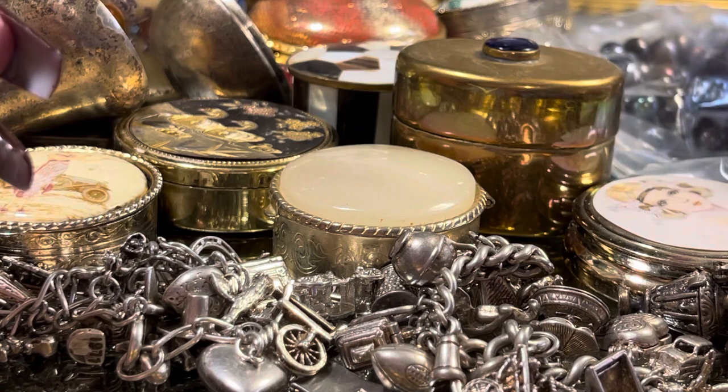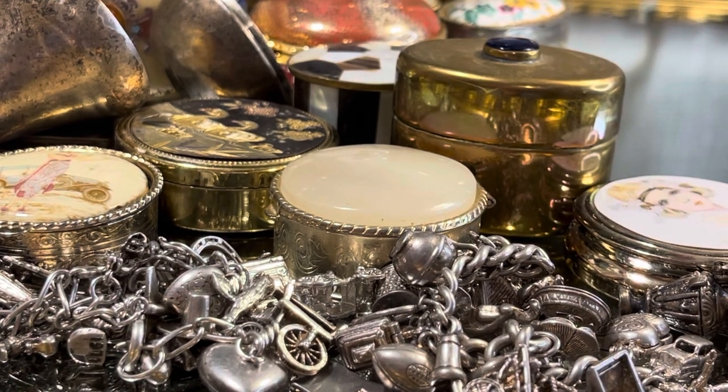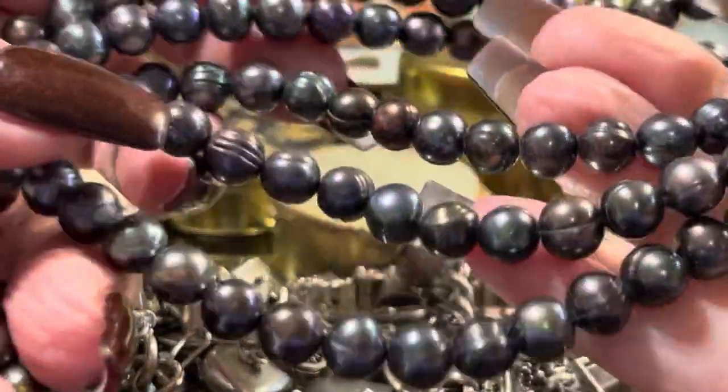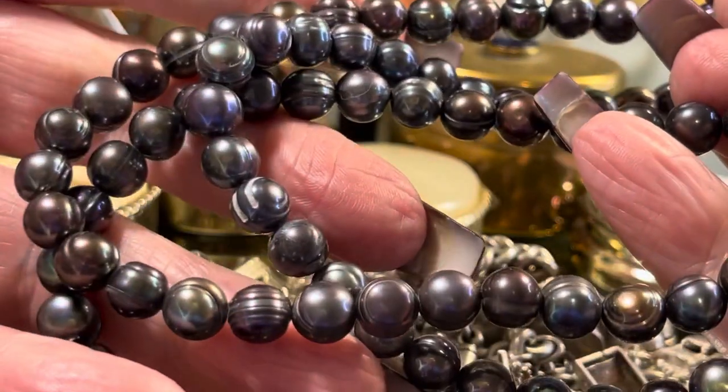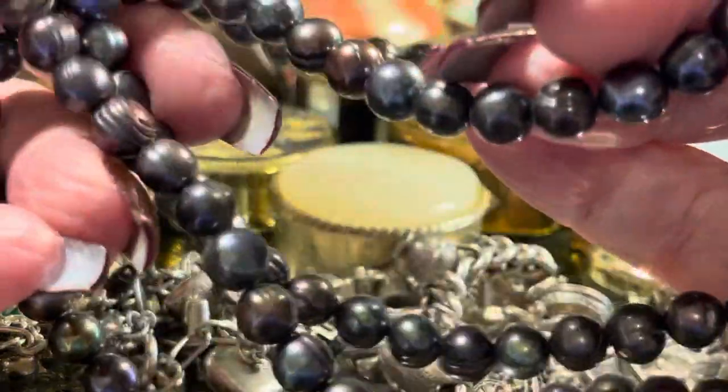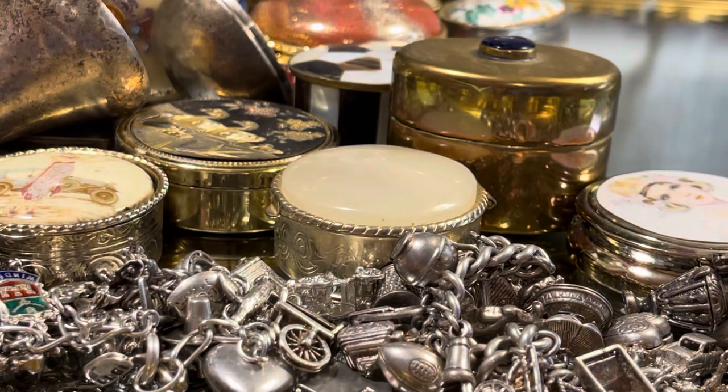So, let's not forget the pearls. I was going to say, likely the next time you see all of these things, they're going to look a lot different because I'm going to clean them all. These are heavy. Oh my goodness. Because they're flapper length infinity. Peacock pearls. Absolutely gorgeous. Lovely way to end.